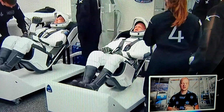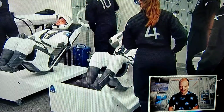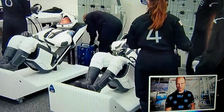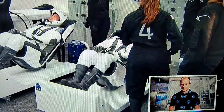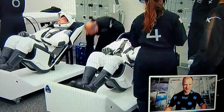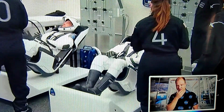He's the spacecraft commander. He's the one that's going to perform the manual flight operations once they do get on orbit. Have the crew named their ship yet? They did name it, but they didn't release what the name was going to be yet. So hopefully they release that today. We haven't seen it yet.